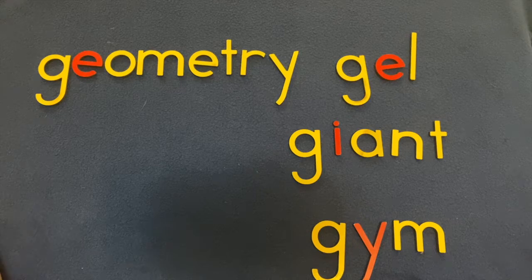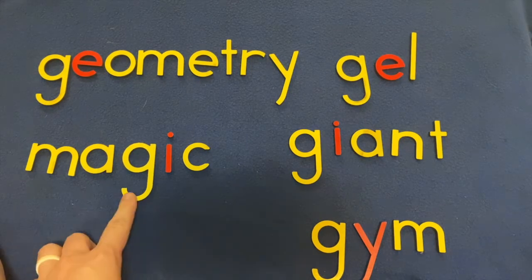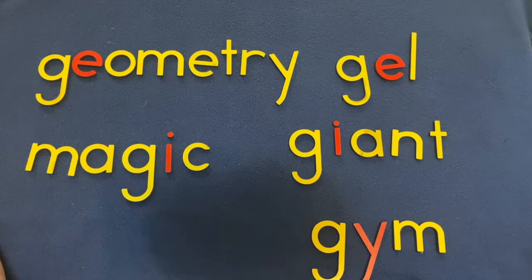All right, this is an example of one that's not at the beginning of a word, the word magic. The G is saying J because it's in front of an I. So magic. This doesn't just happen at the beginning of words.